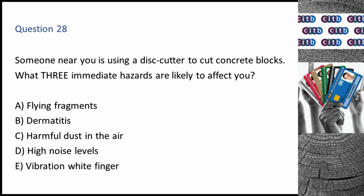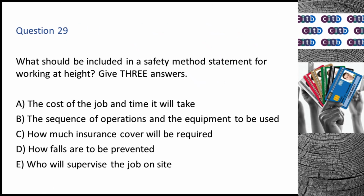Question 28. Someone near you is using a disc cutter to cut concrete blocks. What 3 immediate hazards are likely to affect you? A. Flying fragments. B. Dermatitis. C. Harmful dust in the air. D. High noise levels. E. Vibration white finger. The correct answers are A. Flying fragments. C. Harmful dust in the air. D. High noise levels.